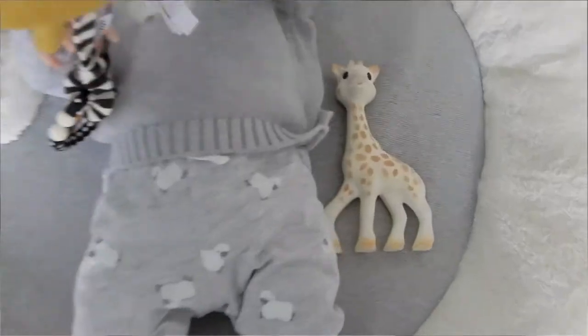We've started to introduce different textures, so Sophie the giraffe, and then the little softy sort of blanket things that he likes playing with, just trying to give him a little bit more stimulation. Still absolutely despises tummy time, and the second I put him on his tummy he starts to scream, but I am trying to persevere with it.